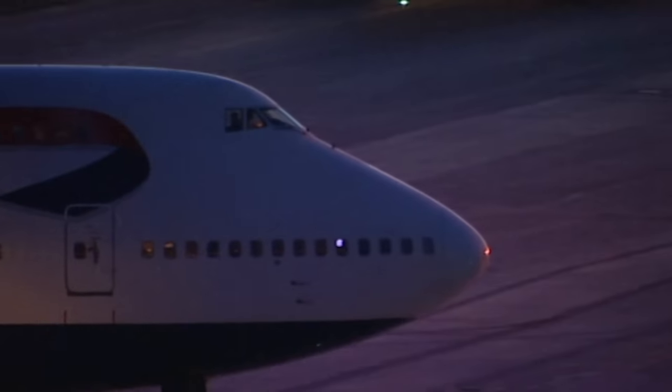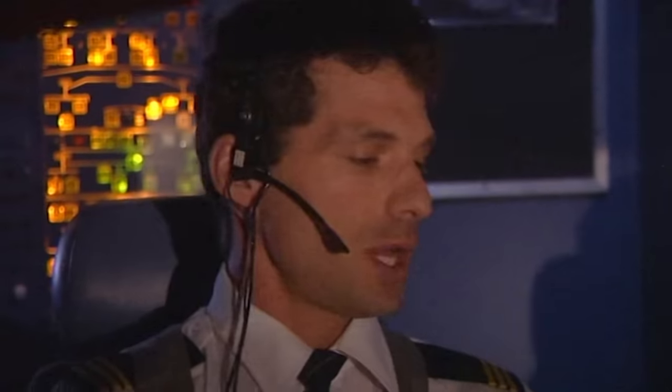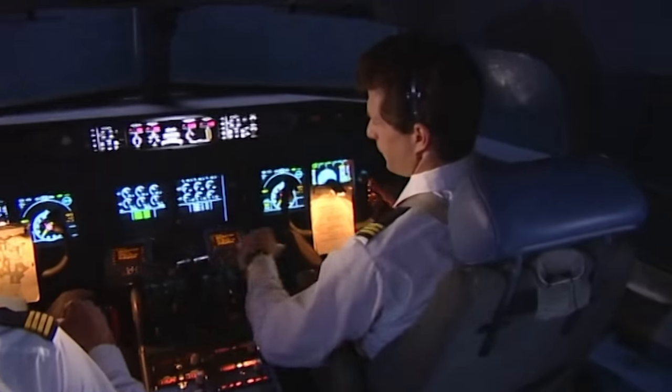8:18 p.m. Swissair 111 Heavy, cleared for takeoff. Cleared for takeoff. Roger, Swissair 111.